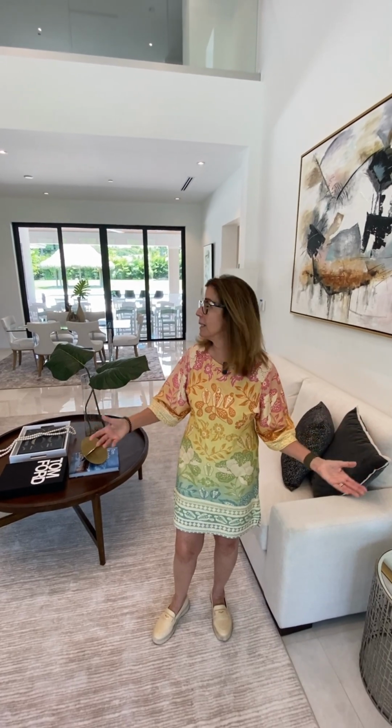Again, for $5.5 million at $1,000 a square foot asking, you can get this brand new house in Glenva Heights.